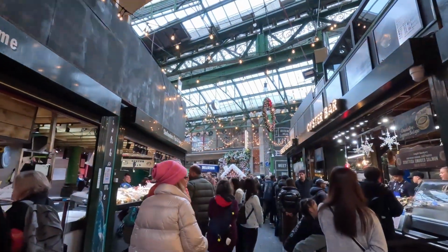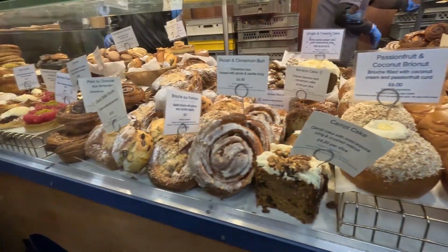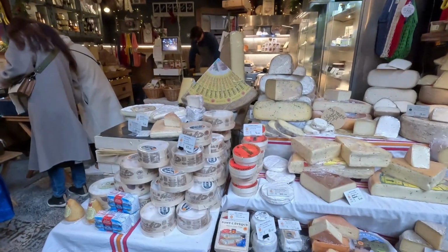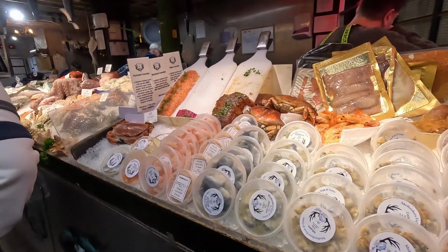Next up, we're headed to the Borough Market, one of London's oldest and most famous food markets. If Camden is edgy, Borough is a little bit more refined. A much more food-centric market, you need to make sure you're ready to eat.